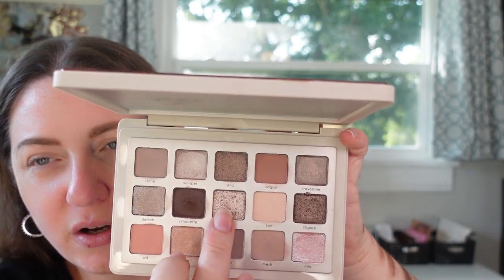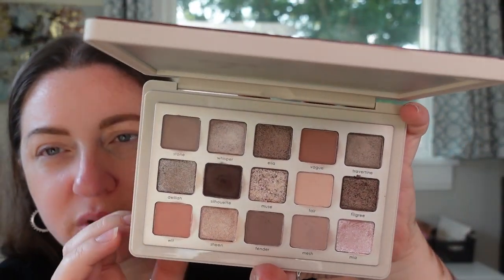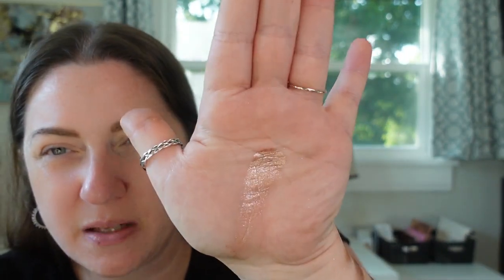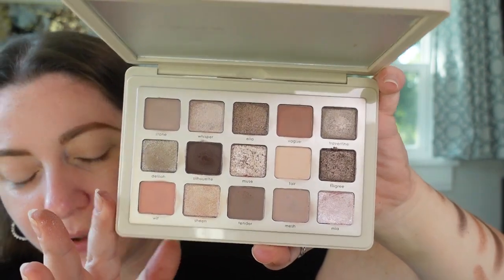We're using Muse. Muse right here is gonna go on the lid. It looks copper or gold in the pan, but you guys, it swatches like pink on my skin. Let me show you. It comes out pinky peach. It's so pretty and it's so deceiving. It does not look pinky peach, at least not to me in person. So I feel like that's the one that we need to go for.